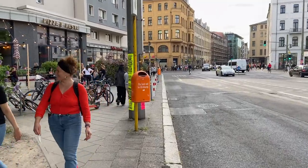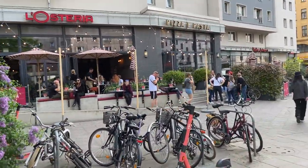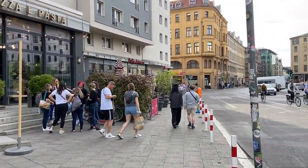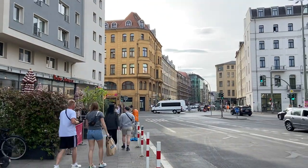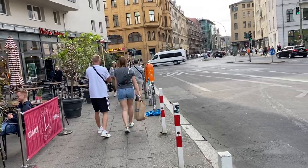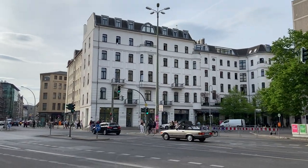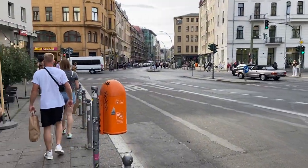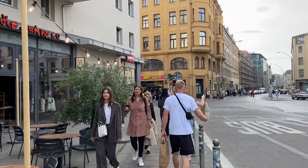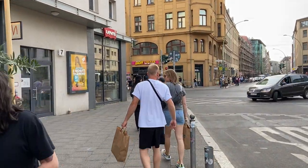I don't know if all the wind is translating into the video. If it is, I can't control it too much. Nature, why? That is actually a pretty building. It is nice to have wind though, like on a very warm day.